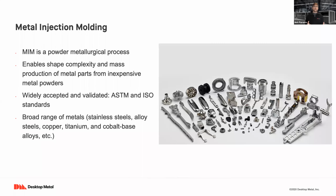But basically, metal injection molding is a powder metallurgy process. The benefits of it are that you can have really complex shapes and mass produce these parts from relatively inexpensive metal powders. It's a very well-known technology, like I said, in a lot of products, especially automobiles today. So there are widely accepted and validated standards such as ASTM, ISO and MPIF standards around these. The other nice thing about metal injection molding, one of the reasons why we chose it to base our systems on, is its broad range of compatible materials. So you have your stainless steels, alloy steels, as well as a lot of other specialty materials that can be produced via this metal injection molding process that could then be transferred over to the 3D printing process that mimics the same approach.